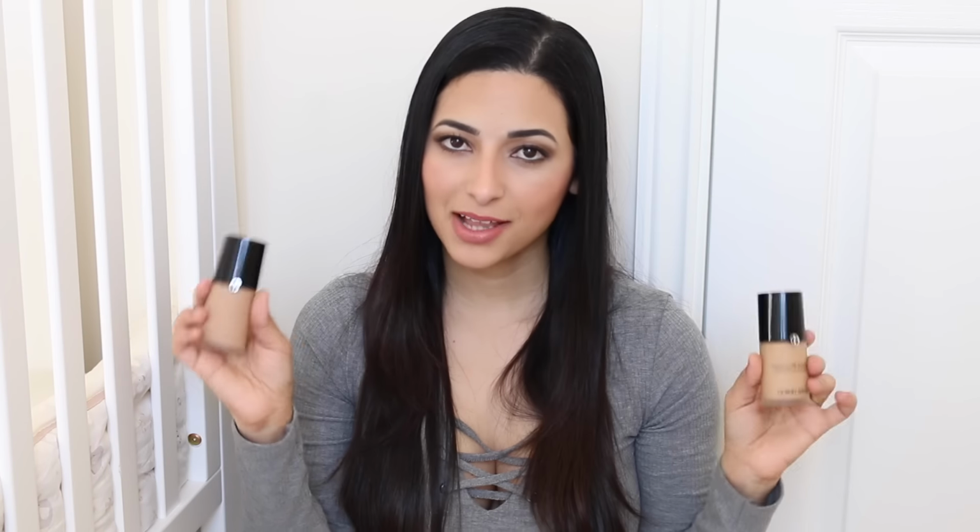This is a matte finish foundation, but it's not your traditional, really flat matte finish. It's so luminous that it almost doesn't feel like matte, but it is a matte finish, which looks really good on photos. It doesn't have SPF, which is perfect for flash photography, so you don't get any flashback.